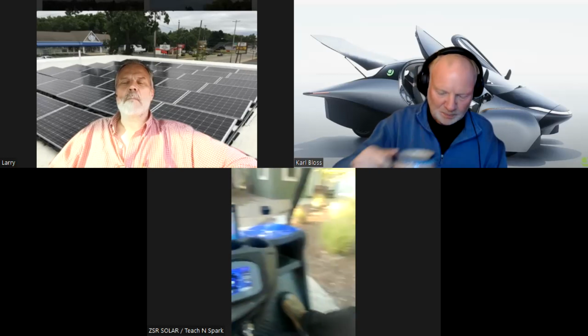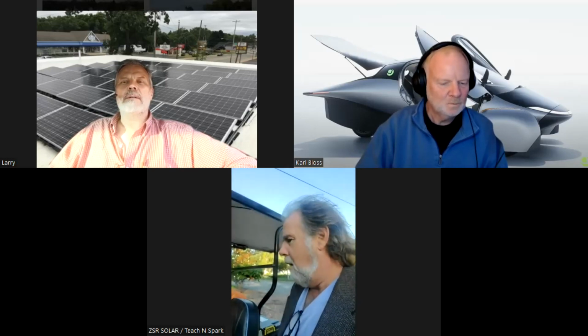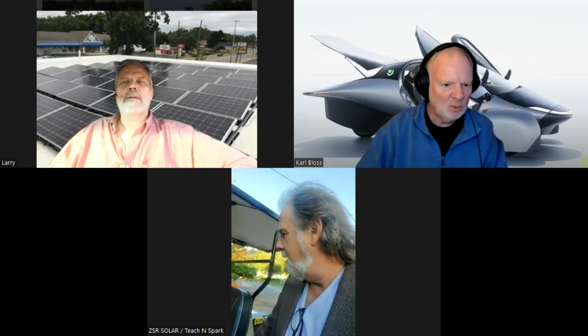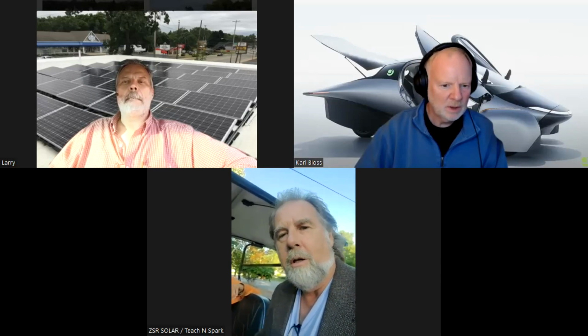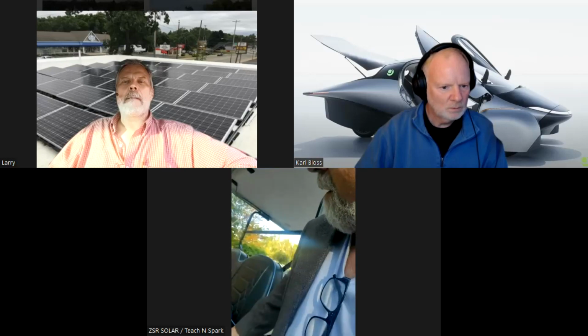It's pretty funny. So, all kidding aside, what is a typical practical range for around town? This vehicle will do about 55 miles of range. At about what speed? What's your typical speed? 25, 30 miles an hour. 28.